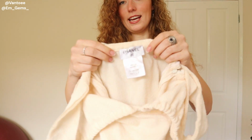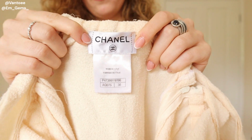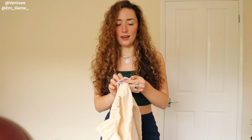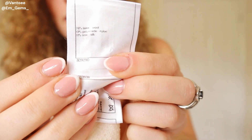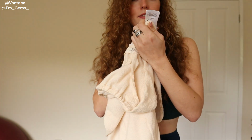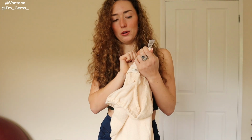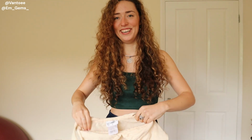But this is the tag inside. So I have no idea how to get these sorts of things authenticated or anything like that. So I need to bring it somewhere, I reckon. Or if any of you have any advice on how to authenticate Chanel, that would be great. This is the tag inside. So it has the different materials in there. So it's 76% wool, 13% nylon, and 11% silk. So that's what makes this sort of tweedy towel fabric.